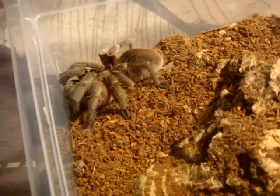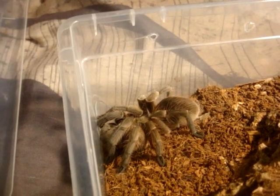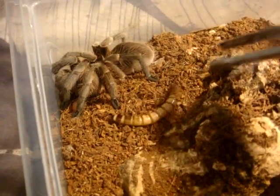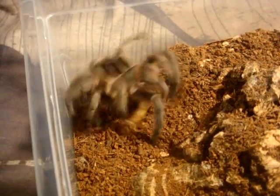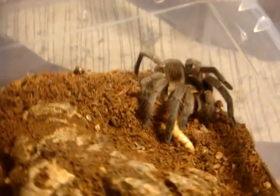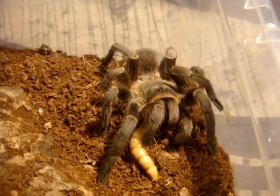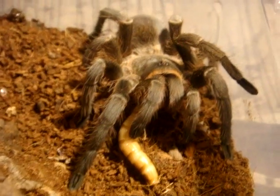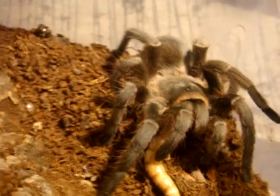Alright, this next one here is an Acanthoscurria suina, which is a sulfur brown bird eater. Just going to give this one a super. Nice one. And I think her name is Chelsea. Yeah, Chelsea, definitely. Sweet. Now we'll check on Sasha to see how well she's doing.